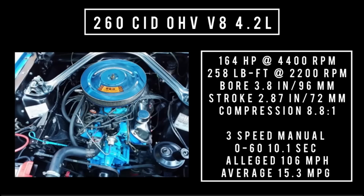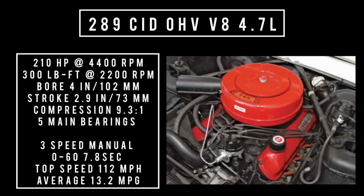Moving on to the biggest and baddest engine on offer. 289 cubic inch displacement V8, 4.7 liters. It's good for 210 horsepower, 4,400 RPM, 300 pound-feet of torque at 2,200 RPM, with a bore of 4 inches and a stroke of 2.9 inches. Compression 9.3 to 1. 5 main bearings. When backed with a 3-speed manual transmission, 0 to 60 could be had in 7.8 seconds. Theoretical top speed 112 miles per hour. Average fuel consumption 13.2 miles to the gallon.